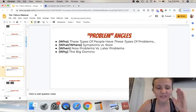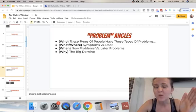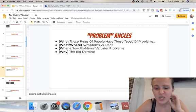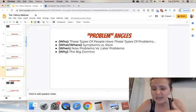How if A is solved, B will get solved. Once B is solved, then C will get solved, and so on and so forth. So for example, if you just learn how to get calls on the calendar, all of a sudden you're going to start talking to more people, and by talking to more people, you're going to figure out your sales conversations. And in figuring out your sales conversations, you're going to end up getting more clients. And in getting more clients, you're going to be forced to figure out how to fulfill on a massive scale. So you're going to figure out your fulfillment issues.